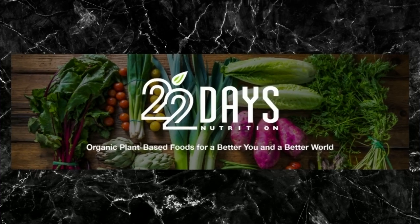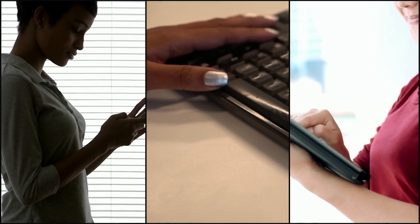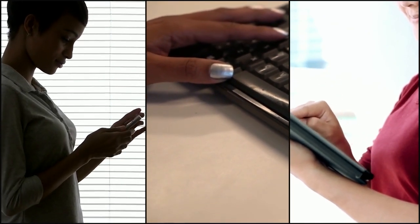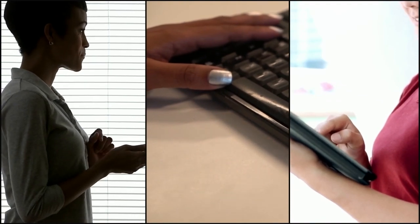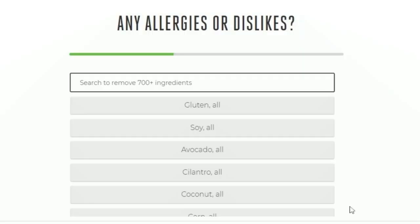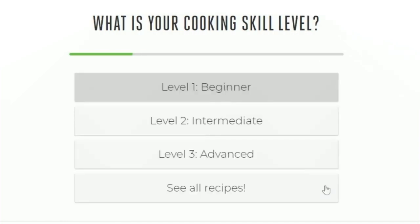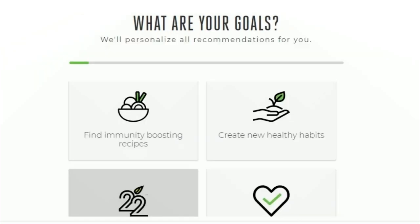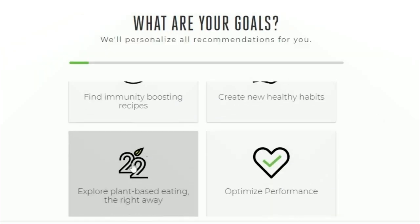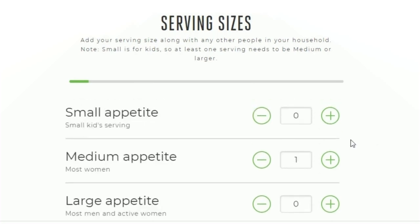Let us begin. 22 Days Nutrition offers an online meal planner that helps you prepare more healthy, plant-based meals at home. The meal planner is available online as a web-based app, which you can access from a computer, smartphone, or tablet. When you sign up, you can input your allergies and dislikes, cooking level, time restraints, health goals, household size, and available kitchen equipment. You can also choose from 4 meal plans, including the family plan, which is designed to improve your health and nourish your body.